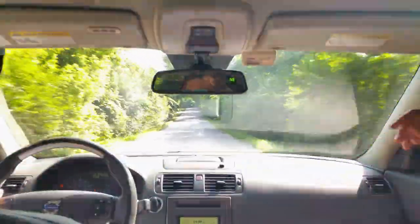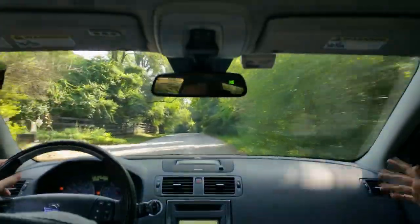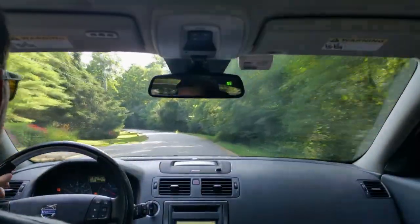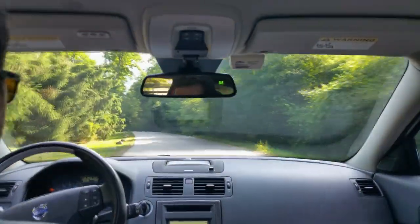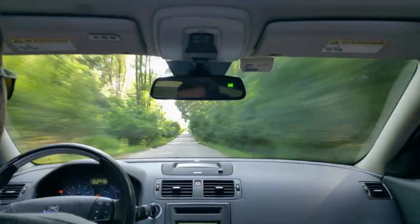Yeah, so there's a left after this little hill here. Not a sharp one. You could have stayed in it, you would have been fine. Oh, okay, I wanted to make sure. Oh, yeah, definitely good to check on that. When I'm driving other people's cars, I have a tendency to be a lot more careful. See, this is how you avoid insurance claims.